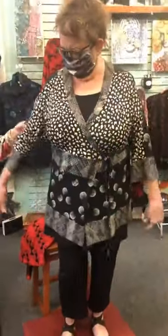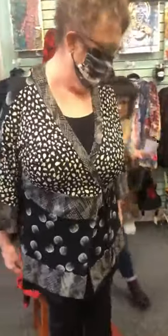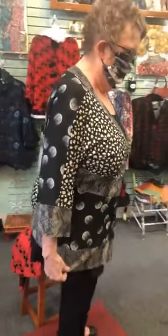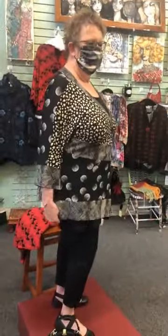And look how beautiful this, the black and white, is just so elegant and pretty. And you can put a white tank, you can do a turtleneck underneath, you can do it over a dress. You can do it over something. Oh, look how cute her shoes look with it.